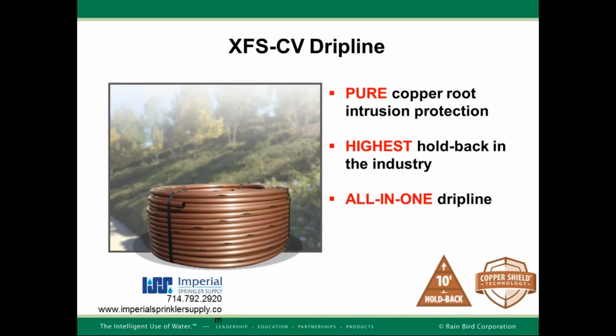Appreciate it. So again, XFS-CV drip line. If you had to remember three things about this new product, it uses pure copper to protect each of the emitters from root intrusion, and I'll show you what that looks like in a little bit. As I said, it has 10 feet of holdback, so it can hold up to 10 feet of elevation without draining from the lowest emitter, highest in the industry.